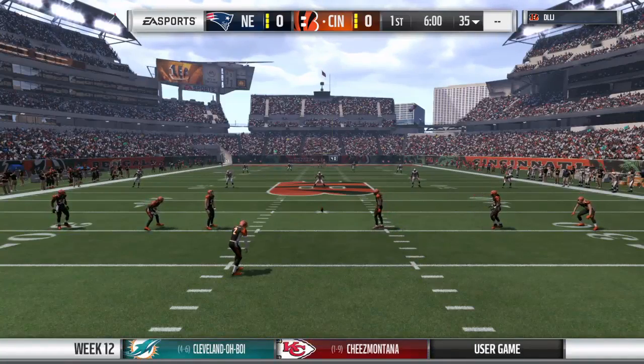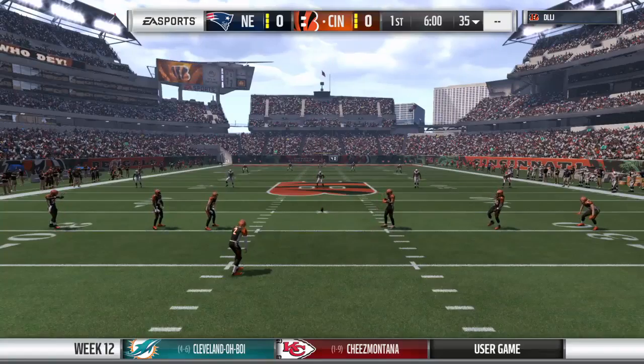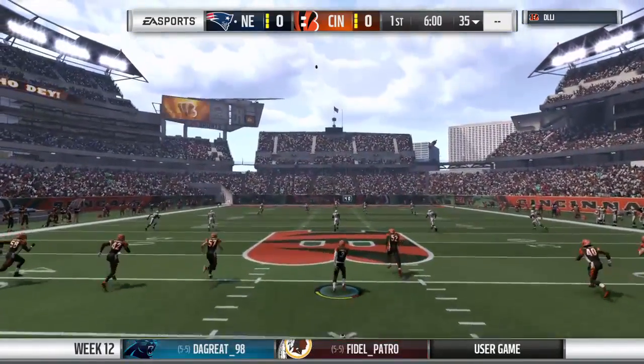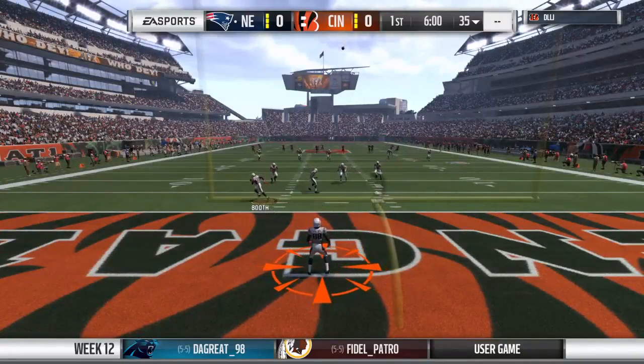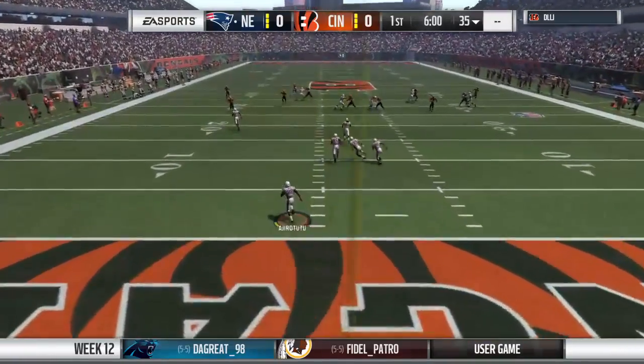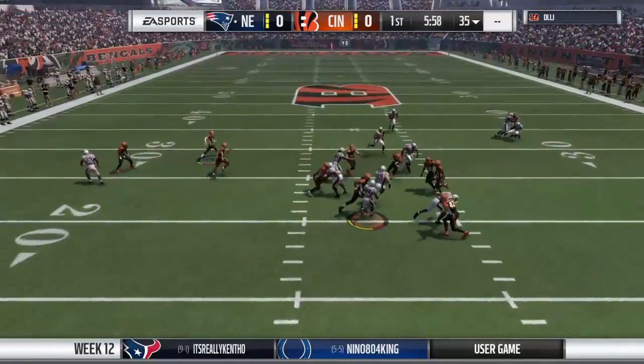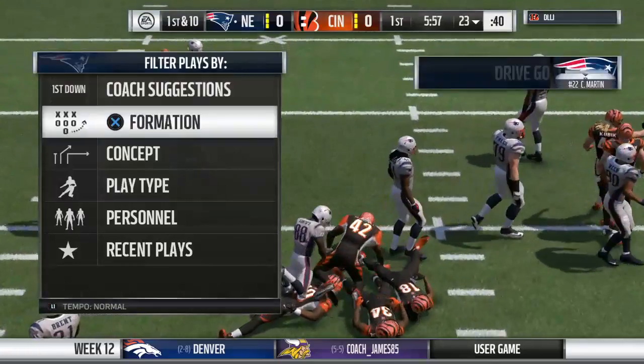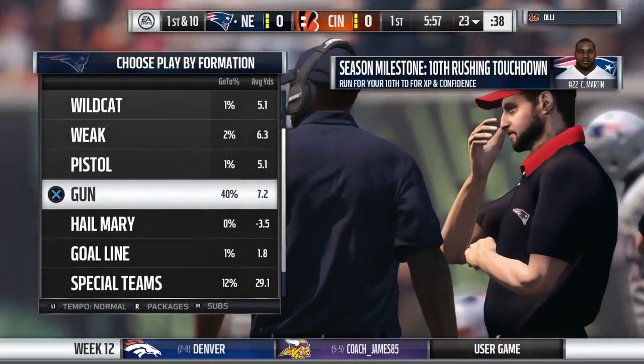Larry, we are in the place the folks here call the Jungle, and that's Paul Brown Stadium in Cincinnati. Today, it's Week 12 of the NFL season, and we've got a good one in store between the New England Patriots and the Cincinnati Bengals. And he'll bring it a few past the 20 to the 23-yard line.